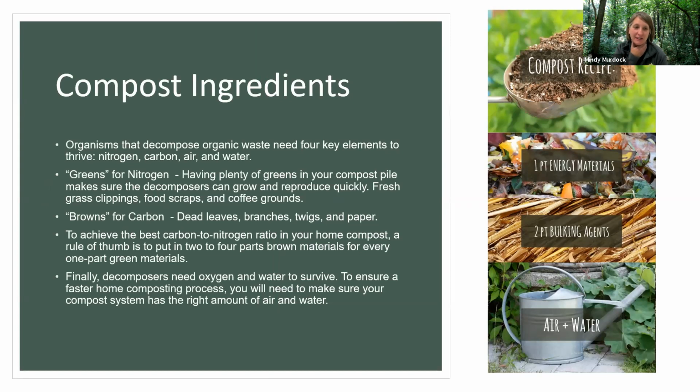Really, the ingredients in compost fall in line with naturalist thinking, and we talk about what animals and things need to survive. Decomposers are organisms, so they're going to need similar key ingredients to survive. We just don't think of it the same way. Their big ones are nitrogen, carbon, air, and water, right? So the 4 big things. The nitrogen is really what they're going to get in what we call the greens. If you're thinking about composting, those are going to be like our fruits and vegetables and grass clippings, kind of the wet stuff.